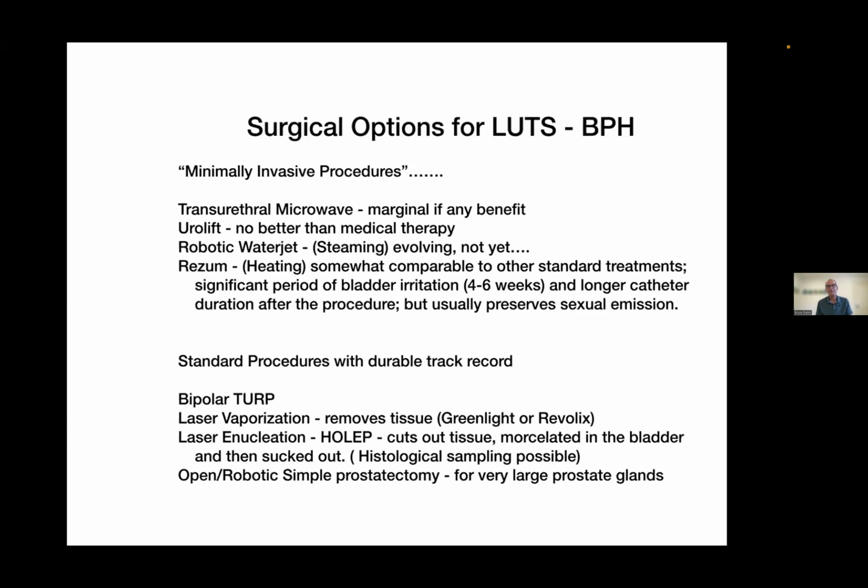I won't belabor this too much, but the ones that are more commonly done nowadays: transurethral microwave should be in the garbage can. Urolift, if you watch any television, you'll see this advertised on TV. It's actually no better than medication. So it won't make you any better than Flomax or alfuzosin. If for some reason that medicine helped you and you don't want to take it, it's a good procedure, but it doesn't do any better.